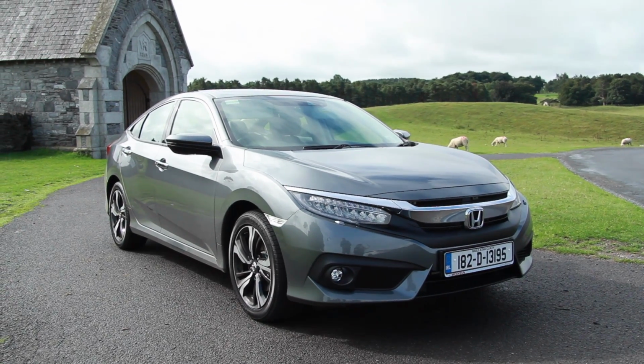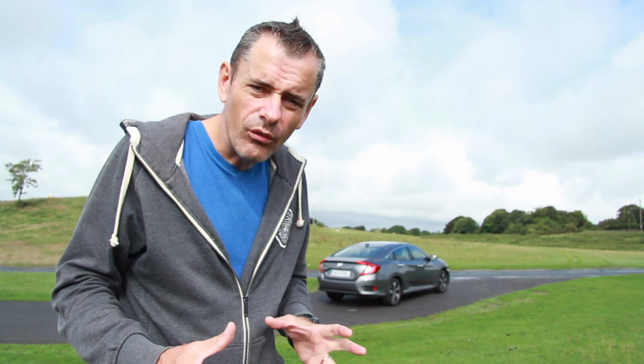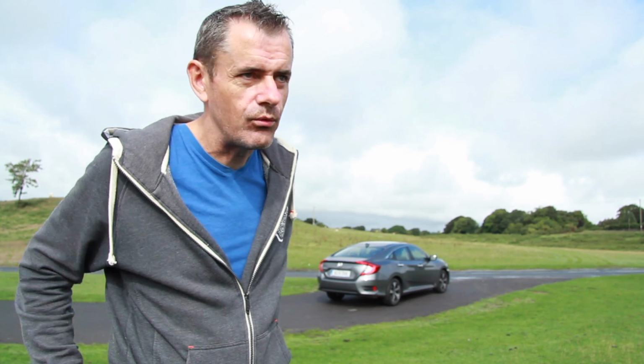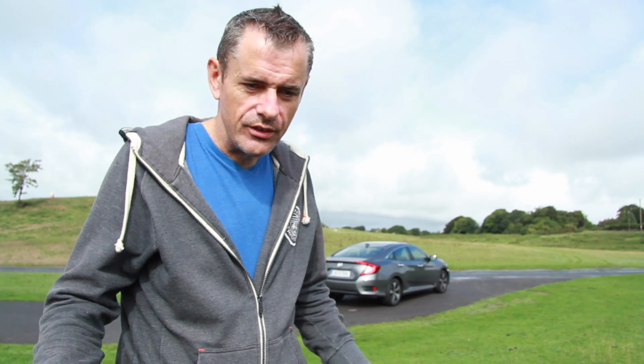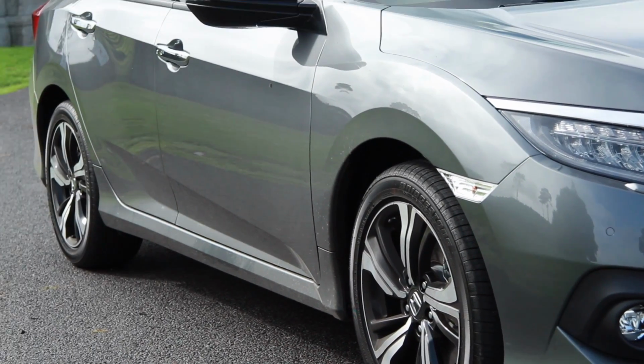Is it any better? Funny enough, not really. I think it's actually kind of boring. I don't know why. I can't work it out. I don't think the Civic itself, the hatchback one, is boring. Just this one doesn't encourage you at all to drive fast or even enjoy the experience of driving. You just kind of sit there and drone through the whole thing.